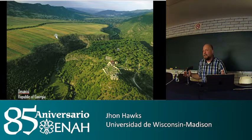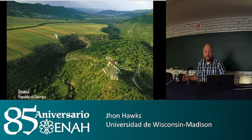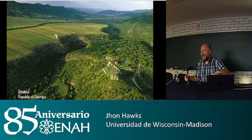And that has been true since the time that the Dmanisi hominins were there. These gorges are not new. They existed then. That means that everything on top of this promontory that is not naturally there was carried there by a hominin. And that's amazing for interpreting the archaeological record there, because if you find a rock that doesn't belong there, you know that a hominin took it there. It did not get there in any other way.